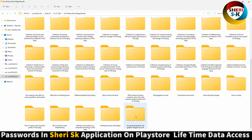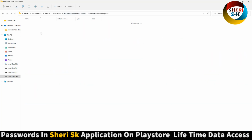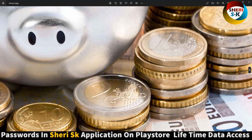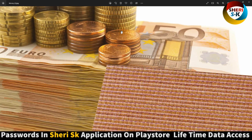Now the properties are 6.54 GB and 1056 files. Okay, all files are full high definition. Here is the banknote coin stock. You see the quality of the images.